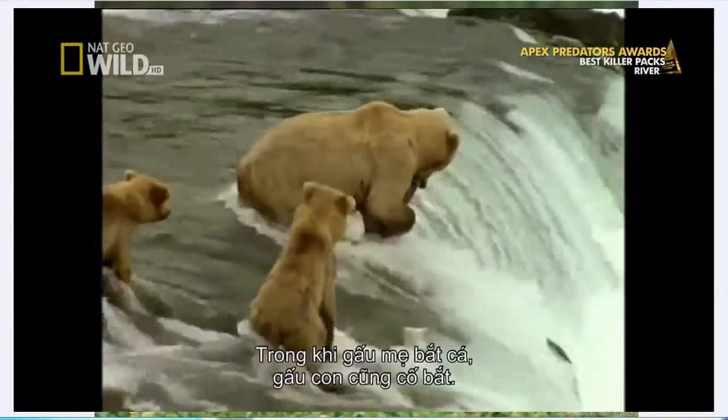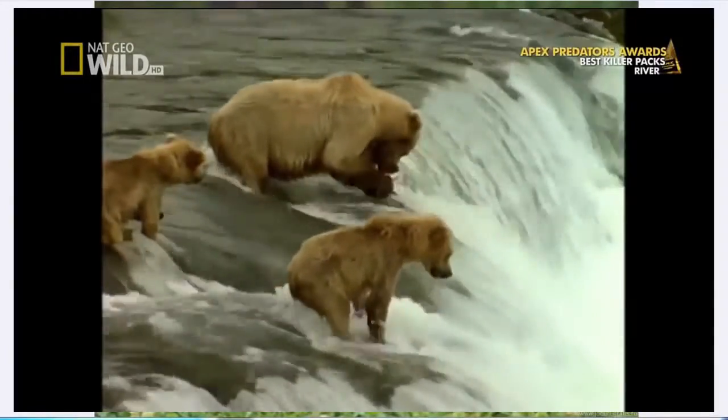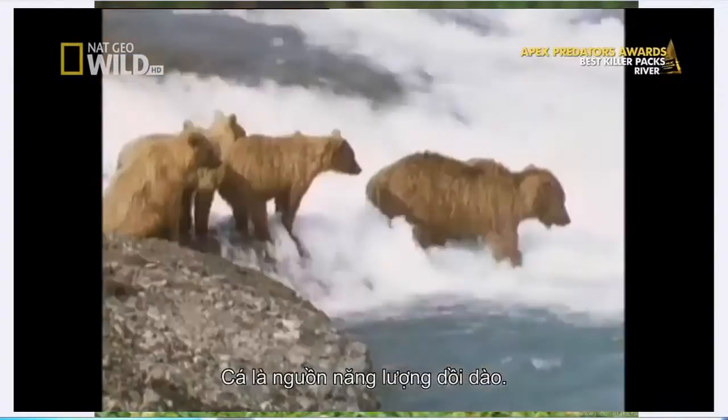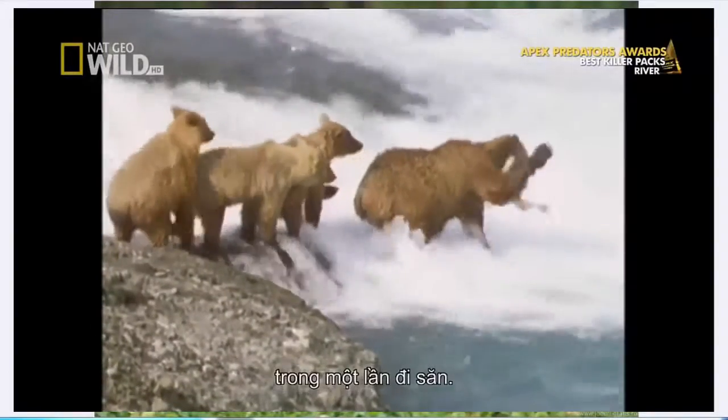And while mum fishes, the cubs try too. Fish are a fantastic source of energy, and at these falls, a bear may catch up to 8 salmon in a single hunting session.